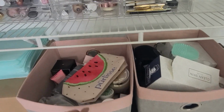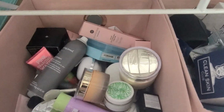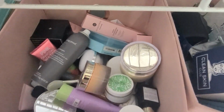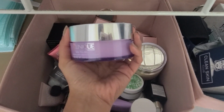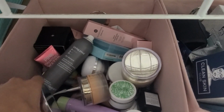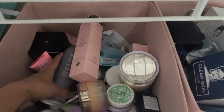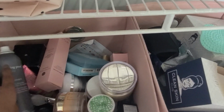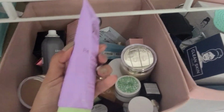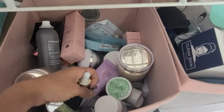It is completely full of eyeshadow palettes. I removed the box that was in here, and I can show you these here are skincare products that I've been trying or are usually backups. So for instance, I have a brand new Clinique Take the Day Off Balm. I have the Deep Cleansing Cream. I just have a ton of stuff like this. I used it once and I really liked it, so I was like, ooh, I need to keep it and make sure that I get around to it. So these are items that I'm working on rotating.